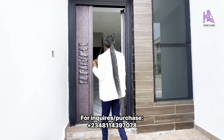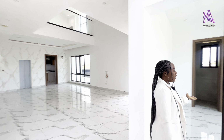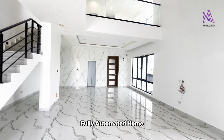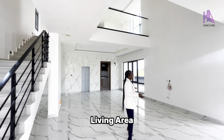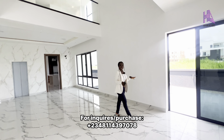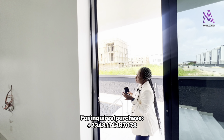Step into the expansive living room area featuring an open plan concept. Right over here is your anteroom that leads you also to the guest bathroom. This is a fully smart home, and it is fully automated. With a touch of a button, you can control your home. Welcome to your living room space, featuring this beautiful chandelier. From your living room space, you have a view of your family lounge just right above you. This is absolute luxury. And this is the door that I mentioned earlier that leads you right to the pool area. So you have a mixed indoor and outdoor space connecting right with this door.